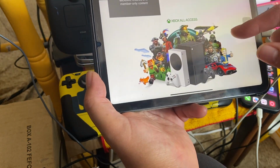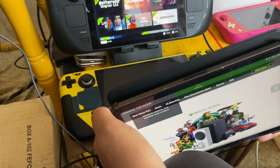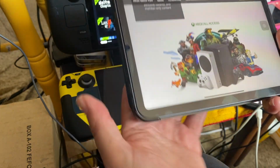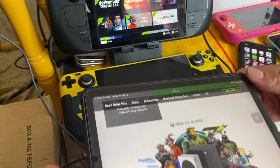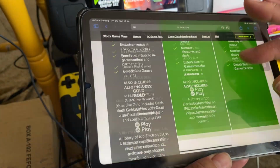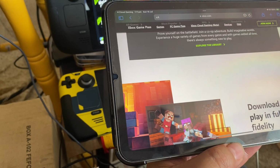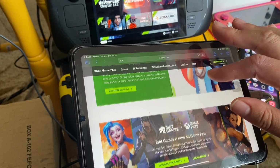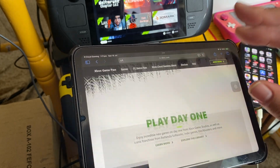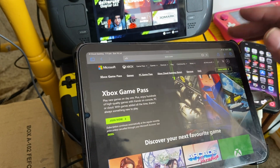Someone was telling me to get an Xbox, and I asked him, why do I need an Xbox for? Because I told him, look, I've got a Steam Deck, and he's like, oh no, with an Xbox you can play in 4K and all that. And I said to him, you know what? I respect your opinion, but at the end of the day, if I play on the Game Pass, I'm actually playing in 4K. You know that because it's streaming.